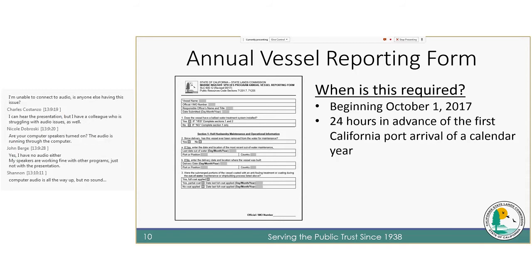We also are requiring an annual vessel reporting form that's to be submitted once per calendar year. So this requirement starts October 1st, 2017. And it's required to be submitted 24 hours in advance of the vessel's first California port arrival during a calendar year.